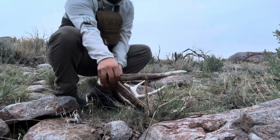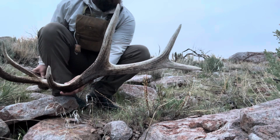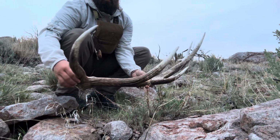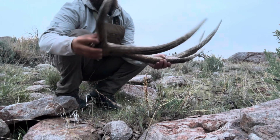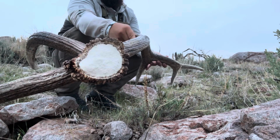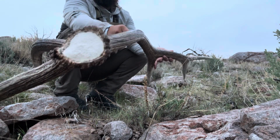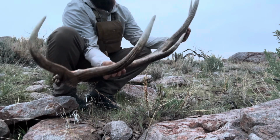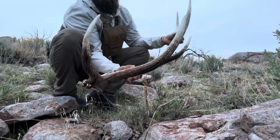Not a bad bull. Can't really see me, but that's all right. Big G2 on him. Base, that's pretty good base. All dished out. Hopefully we can match it up on the way out. If not, we'll be back here tomorrow to try to match them up.